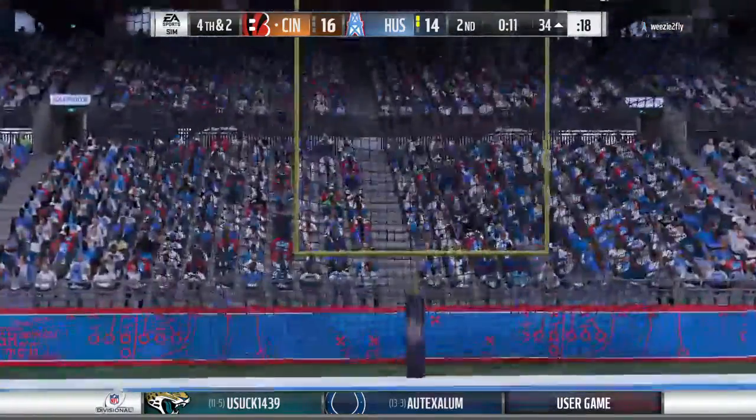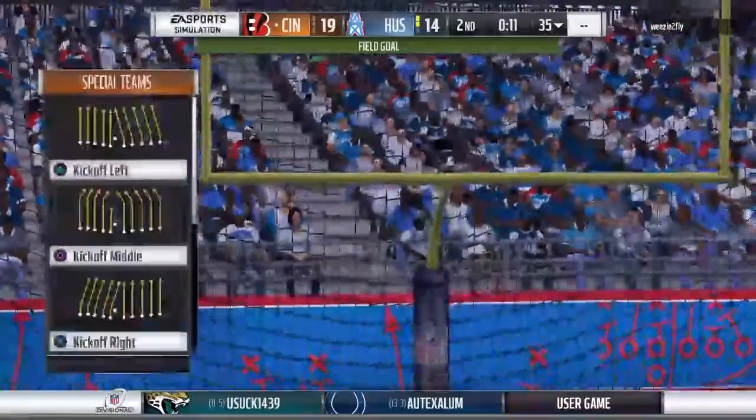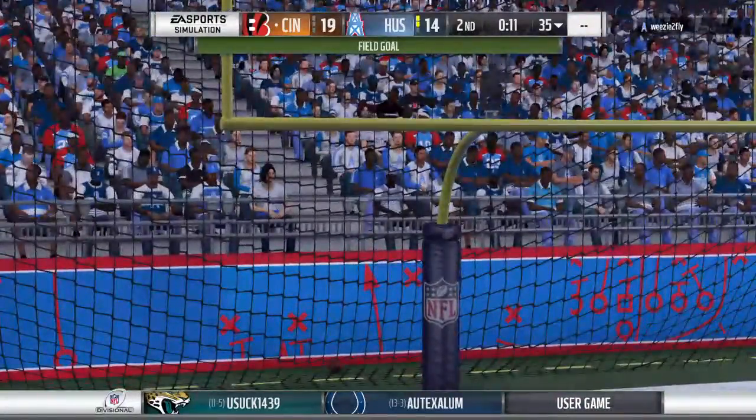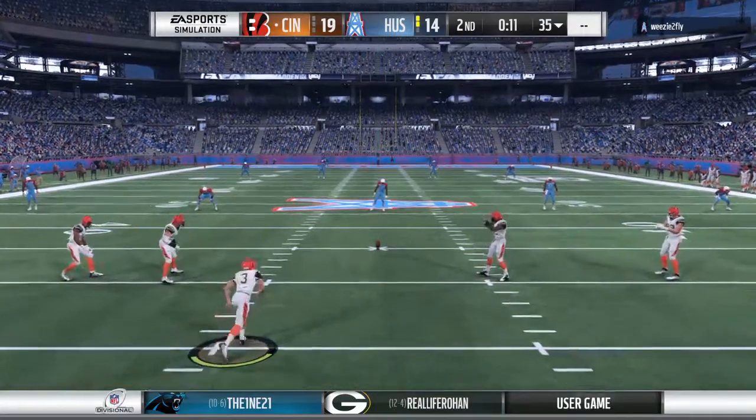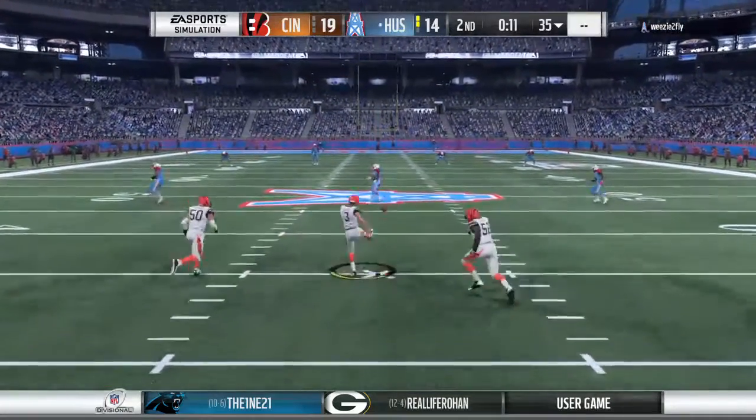And this is right down the middle as he puts it through. And that will push the lead up to 5. It's a little bit of time left here in the second quarter, but they get the field goal near the end of the first half to expand that lead.